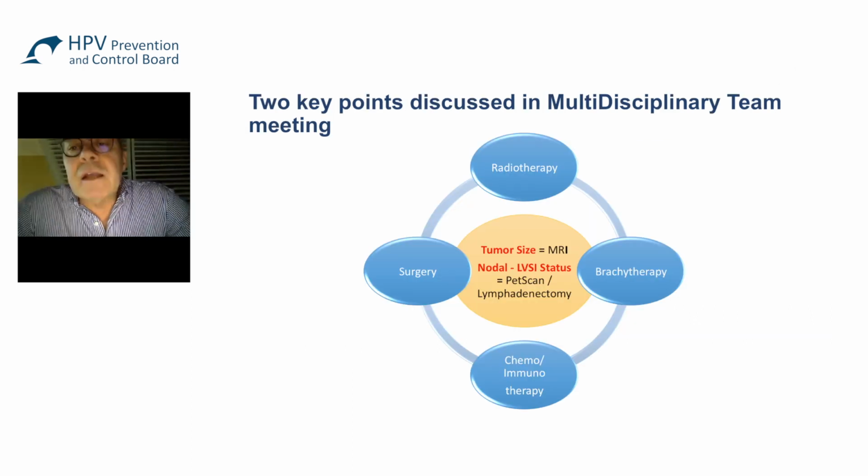All our files are discussed in multidisciplinary team meetings. So 2 key points are discussed: the tumor size measured by MRI and nodal or lymphovascular status, which is appreciated by a PET scanner or lymphadenectomy. And the decisions are around radiotherapy, brachytherapy, chemo or immunotherapy, and of course, surgery. Next slide.